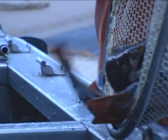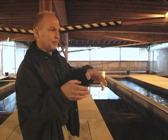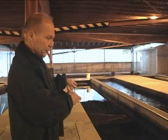We got the 2009 broodstock. We took eggs from contributing males and females, contributing families of the 2001s and 2003s. We mixed them in 2009. We call that the 2009 group. They were born right here at the hatchery.